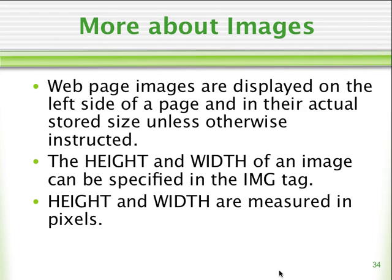But again, it's kind of counterintuitive because you think that font size 6, if you're doing headers, H6 would be bigger, but it's not. Well, on the headers it's not, but on the fonts it is.